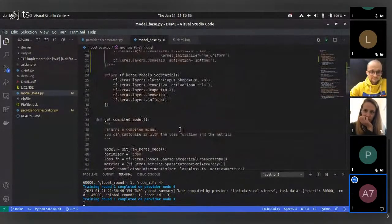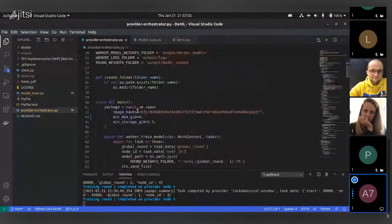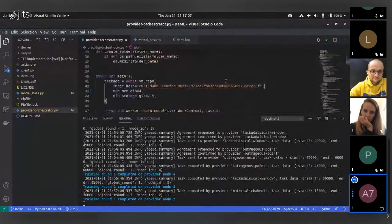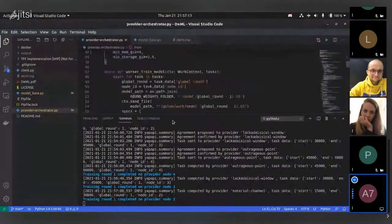Currently, the Docker image does contain the data set, but as internet connectivity is allowed on Golem, you should probably be able to put that in your client, where you can download it from a central repository. One Docker image with TensorFlow or whatever libraries you're using will be more than enough to run any sort of machine learning model that you want.